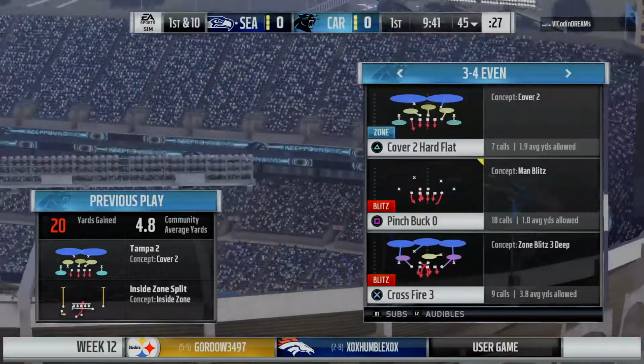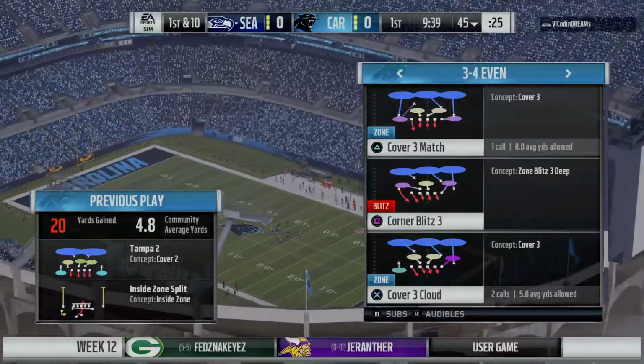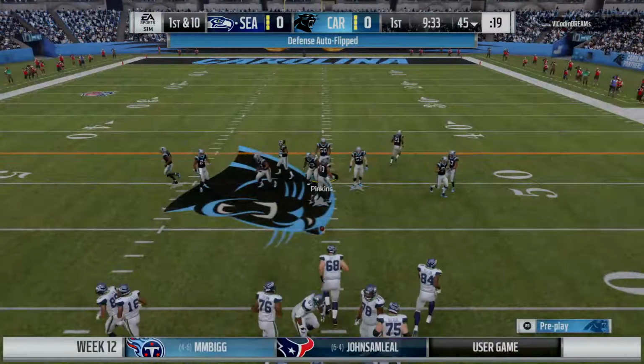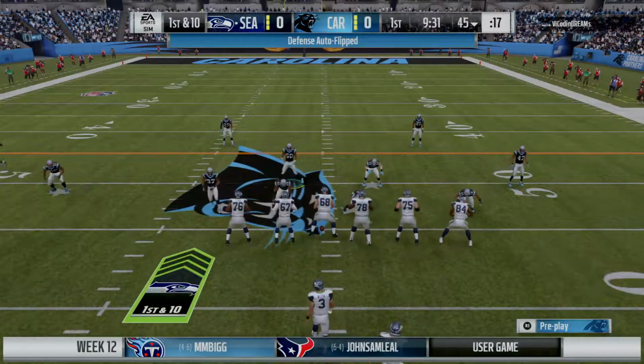Fundamental breakdown by the defense. You've got to be able to make plays on the edge. The big play to start him out has him at the 45 already.